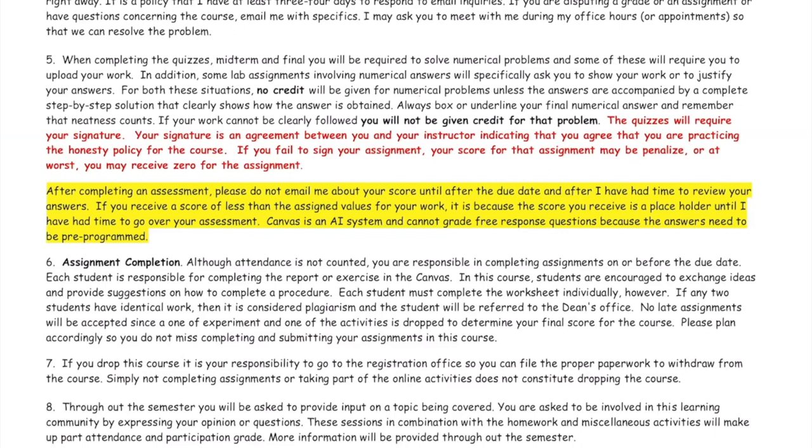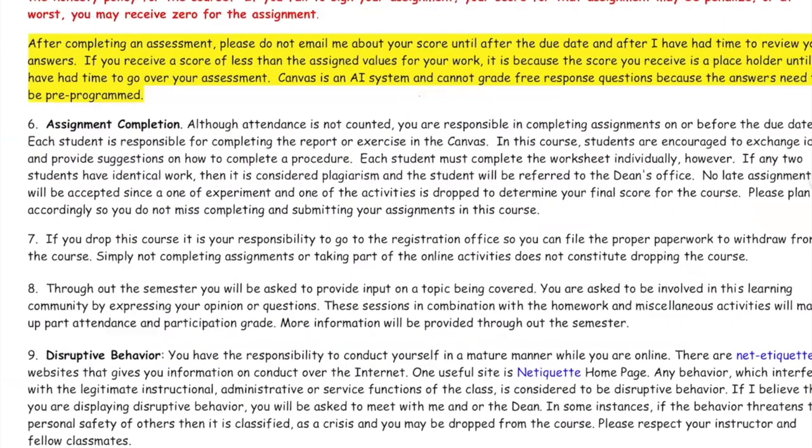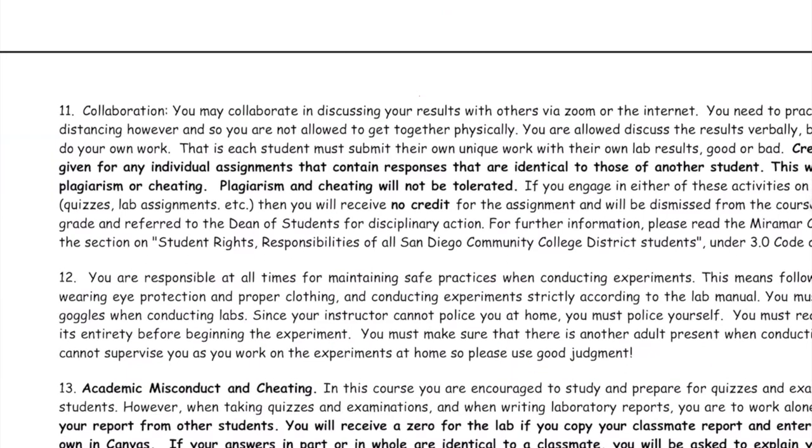Okay. So anyway, read this, especially the stuff about disruptive behavior, collaboration, and dishonesty.